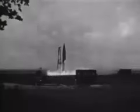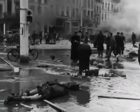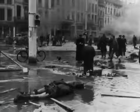In 1944, more than 3,200 of the missiles are fired against London and Antwerp, Belgium. During that year, 5,000 people are killed by V-2 strikes on the European continent.